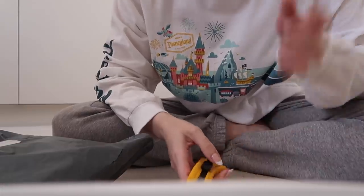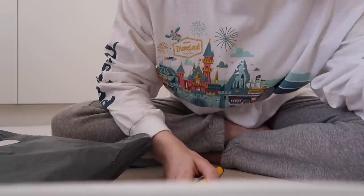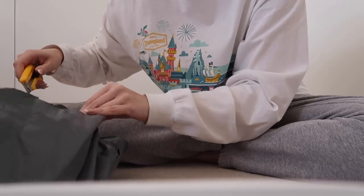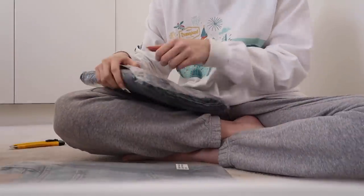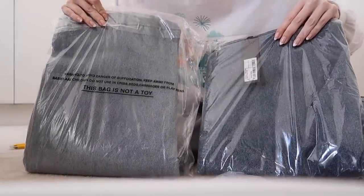So I have a couple of packages and I thought I'd start this day by showing you what I got. We have Motel Rocks. I'm sure you guys have seen my video about trying to find perfect baggy jeans, so I thought I would try their baggy jeans. And I also ordered a pair of pants. So these are the parallel jeans. I got a size small and a size medium. These are the same style of jeans, the same color.